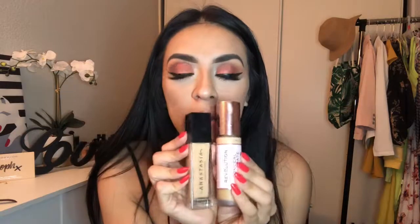Gotta say, it is a very lightweight foundation, but still looks pretty well. If I have to compare it to the Anastasia Beverly Hills, honestly, I would definitely go for this one. This one seems a little thicker, more full coverage than this one. I'm gonna be playing with it more, but I did like it so far.